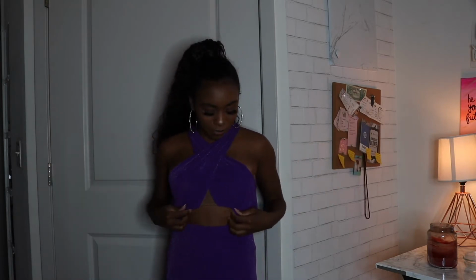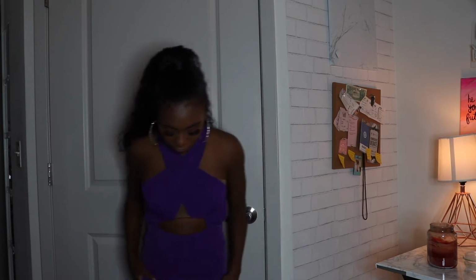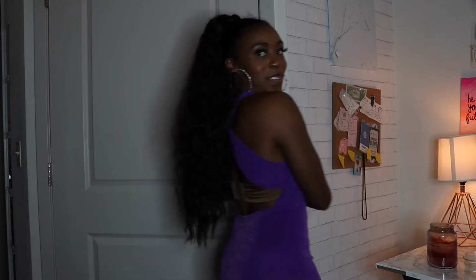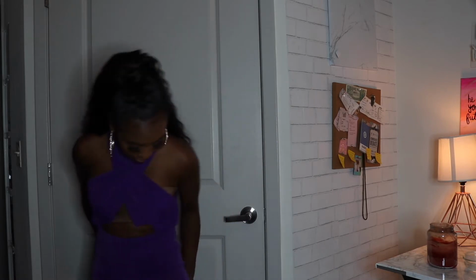Okay, now going into my SheIn purchases. So first we're gonna start off a little bit fun. This has been in my cart for the longest, like over a year, and so I decided, you know what, I'm gonna actually get it, have some fun with it. And this is basically a Selena costume. Like, it's literally her costume.